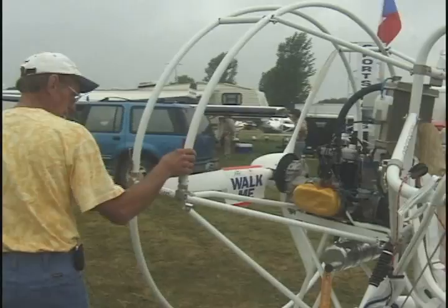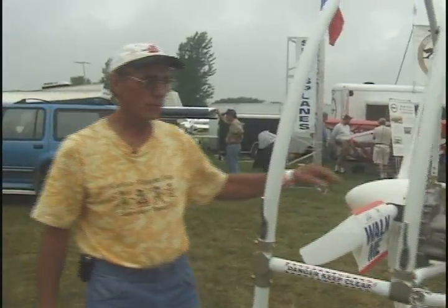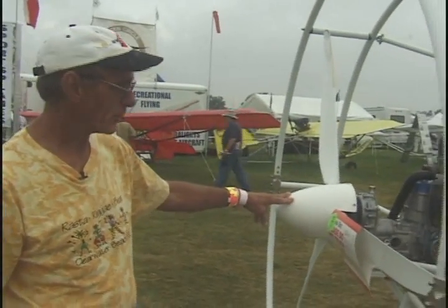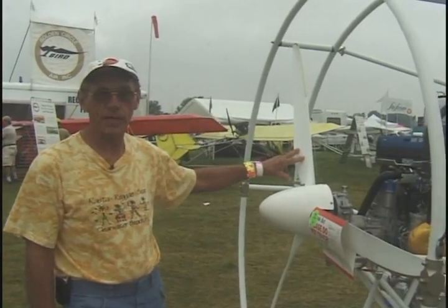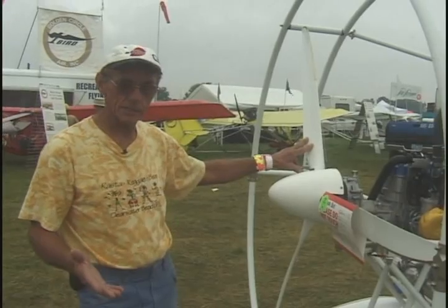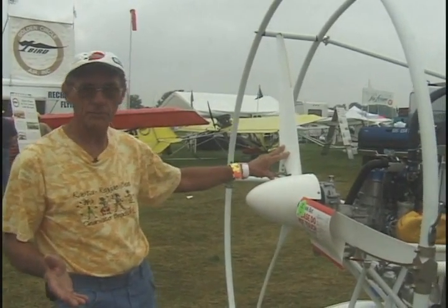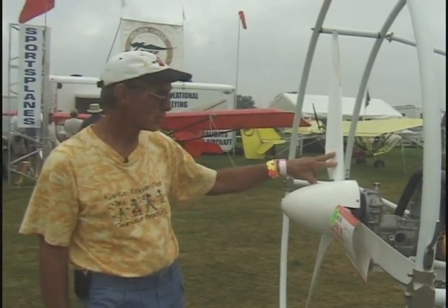Back here, these normally come with an Ivo prop on them. And most of the props that we see are black props. This prop is called a hot prop. It's actually made in the Ukraine. Performance-wise, I haven't done any serious thrust testing, but I don't think there's any difference in performance with it. But there certainly is a difference in the looks of it, and that's why I bought it.